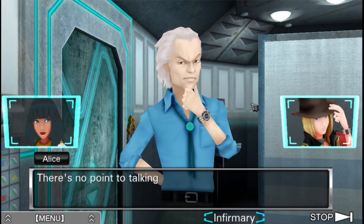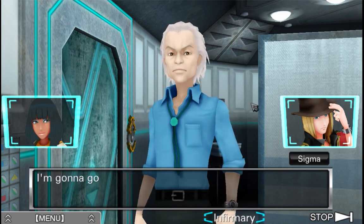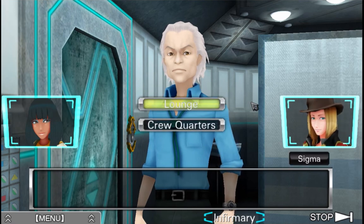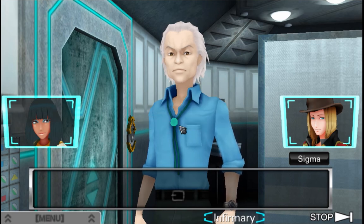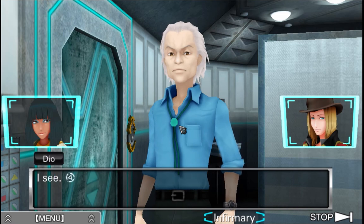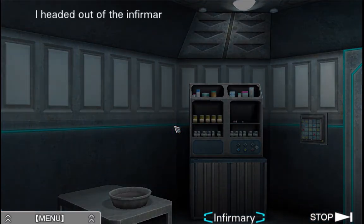There's no point to talking about this. We should just focus on getting out of here. You suddenly sound upset. I agree. I'm gonna go check on the others, man. Where do you plan on going? Oh god, that was just the infirmary? It took that long? Holy crap. I think I'll head to the crew quarters. I see. God, that was like 30 minutes of just talking. Oh my god. Right. Later, bro. I didn't even realize. Headed out of the infirmary.